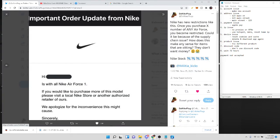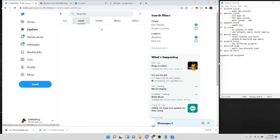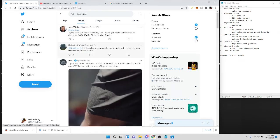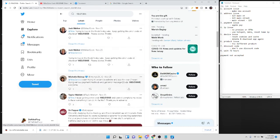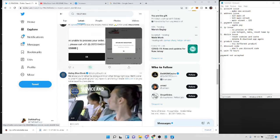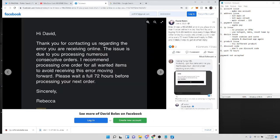So the way Nike places these temporary bans is very weird. They're just hurting real customers as well. So even if you go to Twitter and search up the error code, you see all these people talking about having issues trying to buy in the Black Friday sale. So many people have this issue, and there's a lot of legitimate people who have this issue. On Facebook, as you can see, this guy David Bowles, Nike replied to him, "Thank you for contacting us regarding the error you're receiving online. The issue is due to you processing numerous consecutive orders."